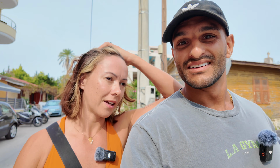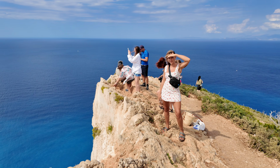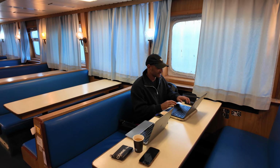Otherwise, first impressions of Zakynthos is it's much more built up than the other islands we've been to. And busy. Which was so surprising because we're here right at the end of the season. Yeah, it's the 27th of September today and like cars everywhere, people everywhere, like beach is so crowded. Yeah, it's still chockers. Yeah, it's wild. But it seems super popular, like lots of people really like it. We met this fellow on the ferry from Canada and he's been here before and he's come back because they like it so much.